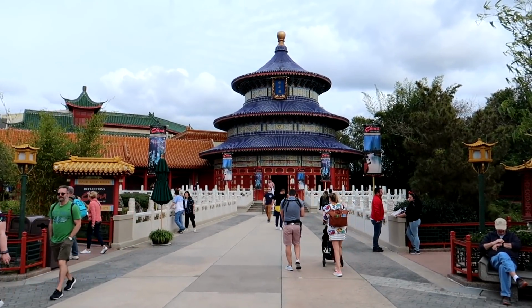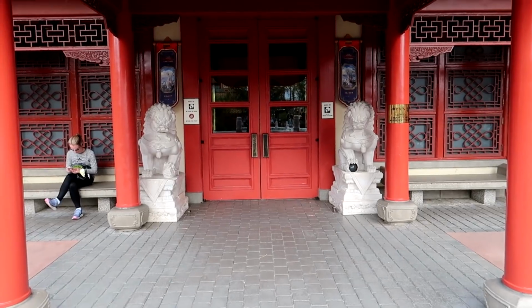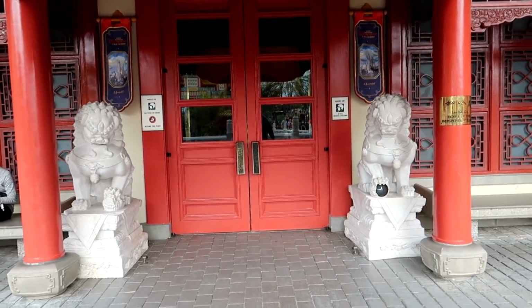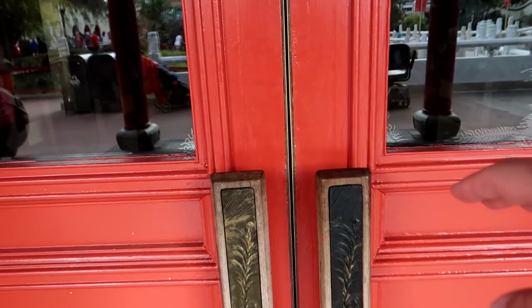This building here is another one of those Circle Vision movies where you just go in and watch an educational video about China that circles the entire room. Well, this might be interesting. Inside, Shanghai Disney Resort. They have a different Disney park over in Shanghai. Let's see what's in here.